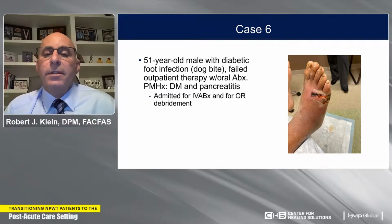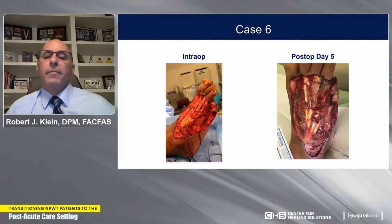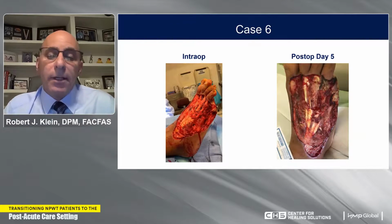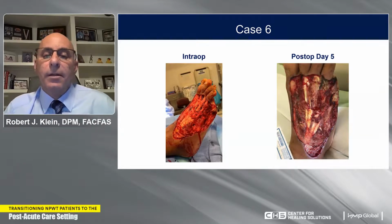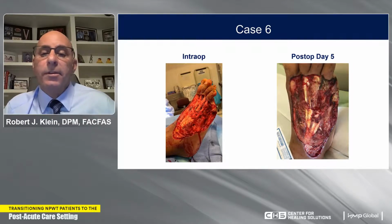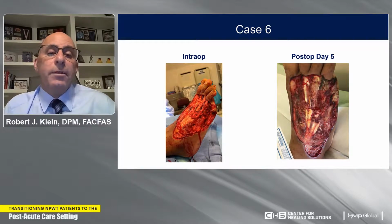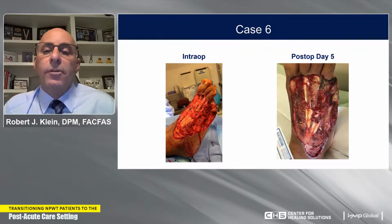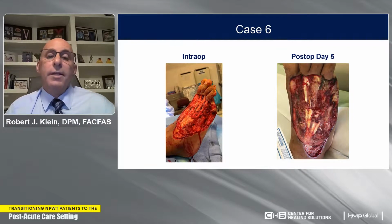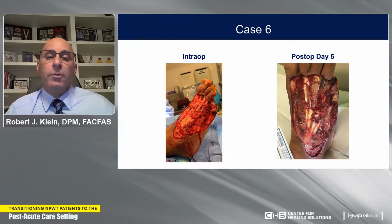His wound looked a lot worse than the photo depicts, which you'll see at the next slide. And he was admitted to the hospital for IV antibiotics and was taken to the OR for debridement. Now, unfortunately, this patient had a necrotizing type of soft tissue infection, and it required a much more extensive debridement than any of us probably anticipated when we saw him in the clinic. He basically lost all of the dorsal aspect of the skin with the exception of his toes, and he wound up having to have a fifth toe amputation and fifth ray resection. This is a wound, once again, that is an optimal wound for negative pressure wound therapy. He has exposed structures.